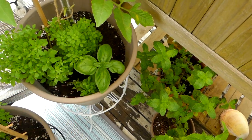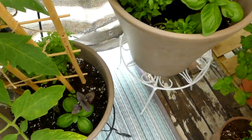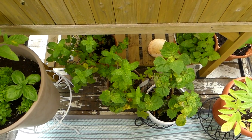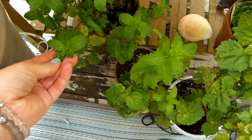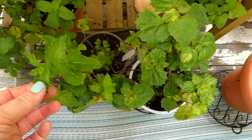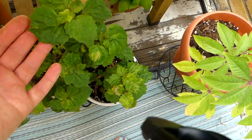I also have, I'm not sure which kind of basil this is. I think this is just regular Genovese basil I grew from seed. Same down here. I have multiple different kinds of mint and patchouli. So this, I believe, is a mojito mint, it's called. This is, I think that's just spearmint. This is my patchouli plant.